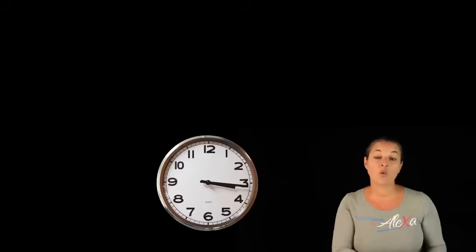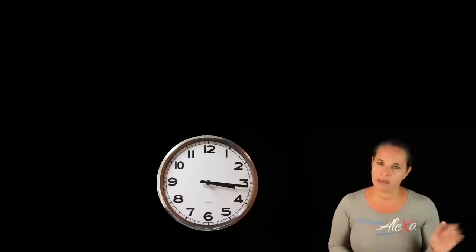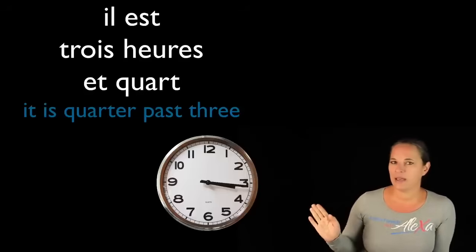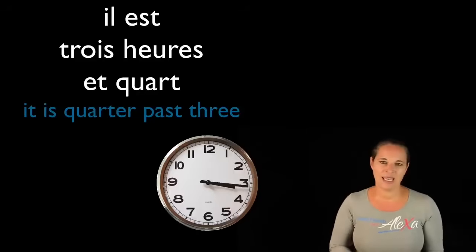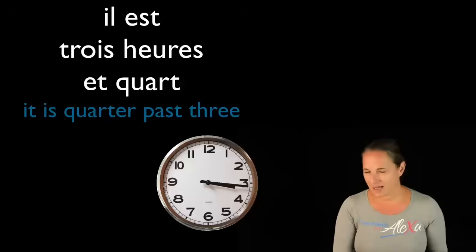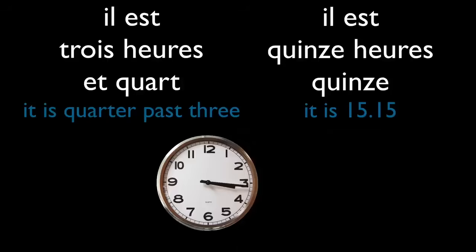So we can see it's 3:15. Okay, 3:15. How would you say that in French? Yes, absolutely. Remember that quarter past is "et quart" and the time first. So, il est 3h15. Il est 3h15. Alternatively, you could say il est 15h15, okay?